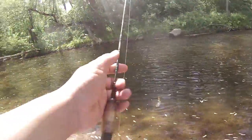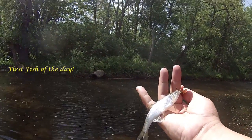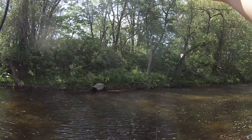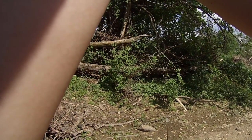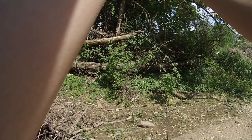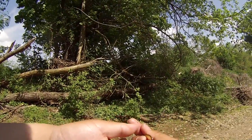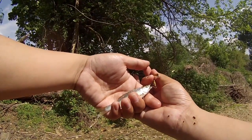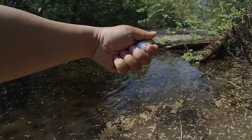Wow, something very small decided to hit my spinner. All right, there we go. Spotfin shiner. A good sample of spotfin shiner. To think that this creek would actually have spotfin shiner, that's nice. Give you guys a final view of my first fish of the day. Nice spotfin shiner too, I believe. Let's release this little guy now. Boy, he hit a big spinner. All right, spotfin shiner, go ahead.